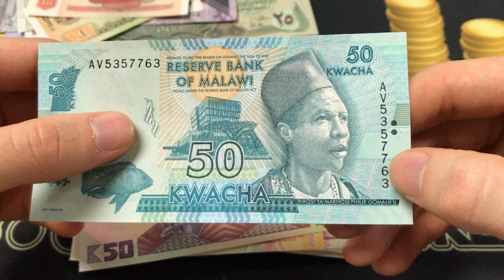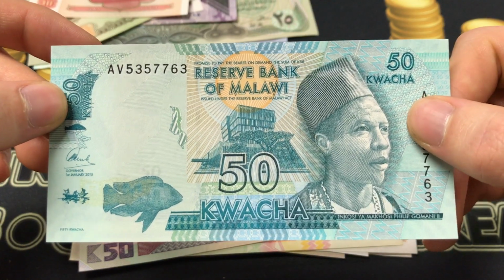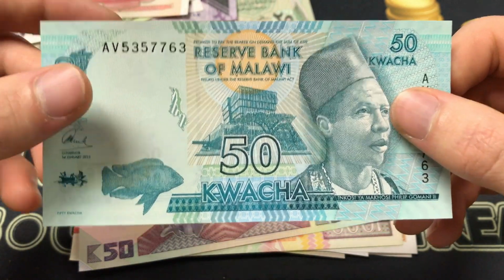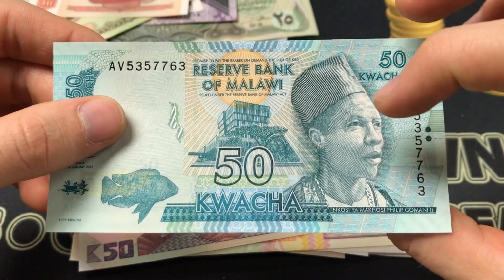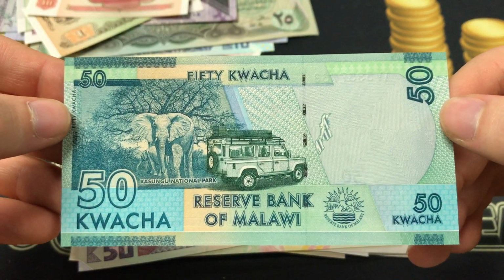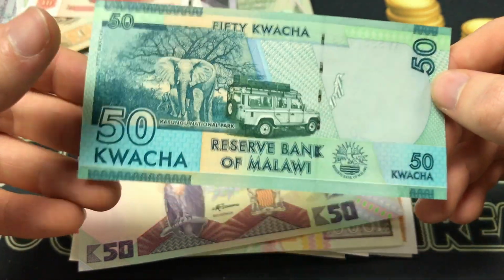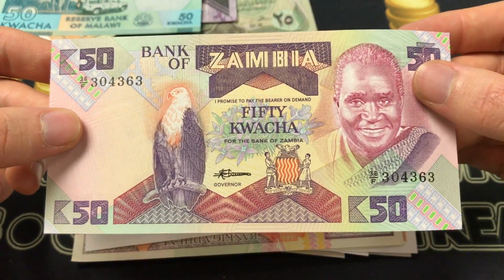And that one was close to being something cool in terms of the serial number. This is more recent as well, so probably not super valuable. It's probably an inflated currency is what I should be saying. But this is 50 kwacha. Check out the design, some really nice paper with an elephant and a safari view on the back. Feels really good.